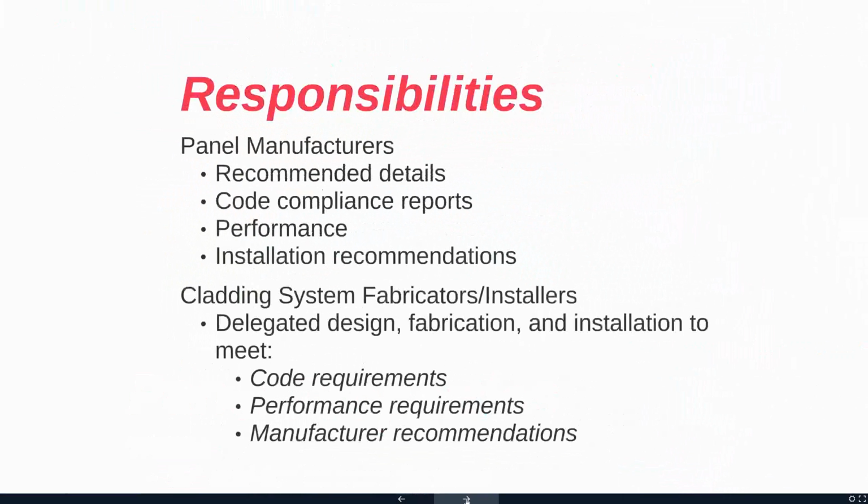Vivian Volt says, are aluminum cores considered non-combustible per code? And how about FR plastic? Oh, and then she says, thanks. So I guess we answered her question. We're always happy to oblige, Vivian.